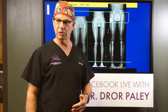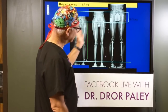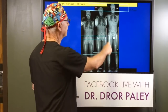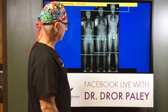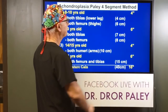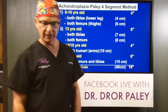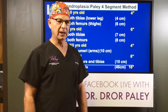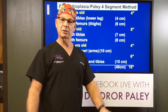Remember that original Italian device? I was using that in the 80s and 90s, and you can see the lengthening of 4 segments at the same time, and the girl did great after this, gaining 4 inches, okay, at age, I think 7 here. And then doing this again around age 12, gaining 6 inches, again with these Orthofix devices, okay, and being able to reach the ground, and then she eventually has plastic surgery to the scars, and here she is next to her friends. I mean, normal height compared to all her peers.